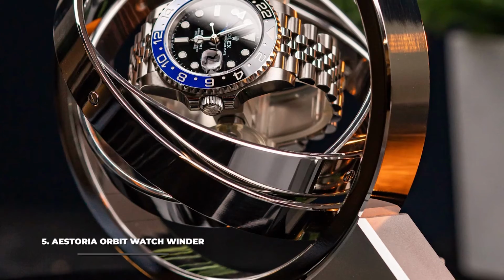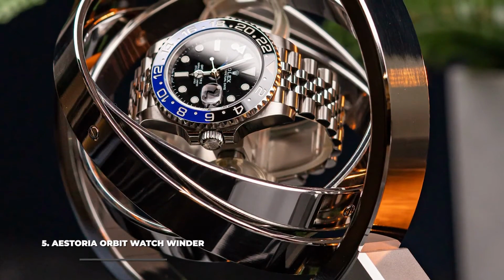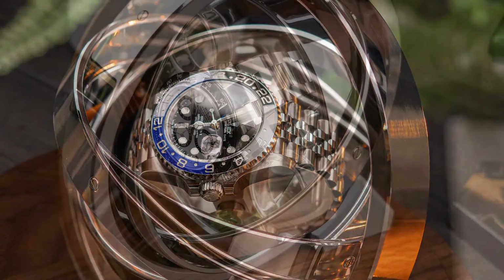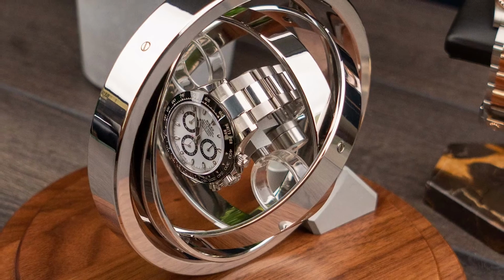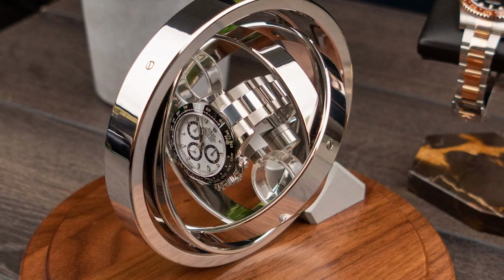Number 5, the Aestoria Orbit Watch Winder. For around $100 you can have the gorgeous Aestoria Orbit Watch Winder. It's got space for a single watch, but it comes with a very interesting design. It's in fact called a gyro winder or orbit winder, and it fits well with those who want both a winder and a nice way to showcase their watch.